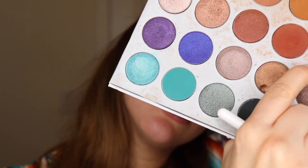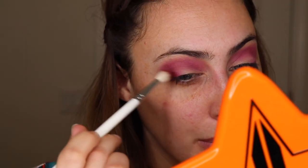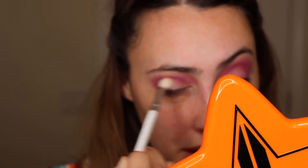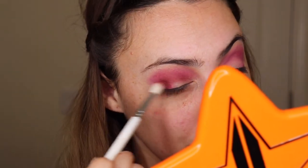I'm going to now take the color from the Jaclyn Hill palette. It's this cranberry color right here. Oh God, I got stuff all over me. I'm gonna take that on another Morphe brush, and I'm going to put this right over top of that. Not any higher than the crease, just marrying the two together. Sorry if you can see my Jeffree Star mirror.